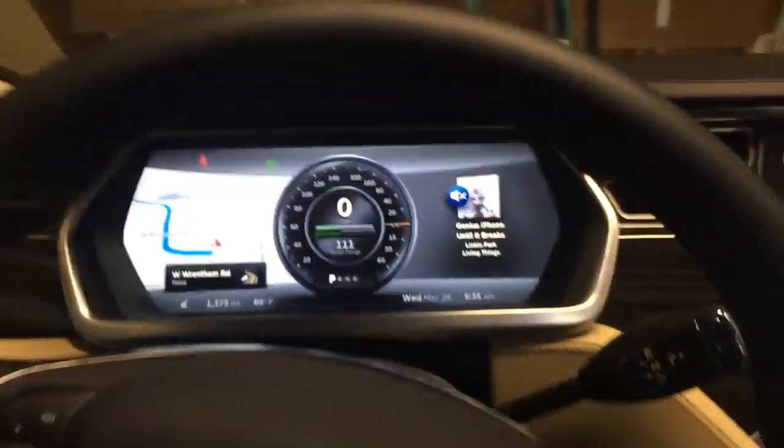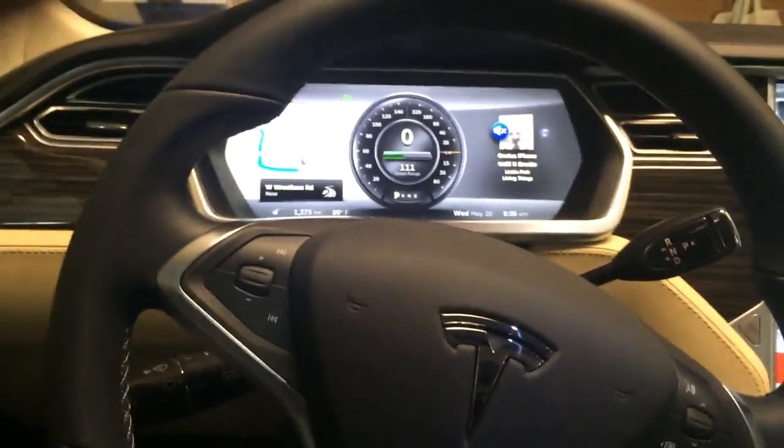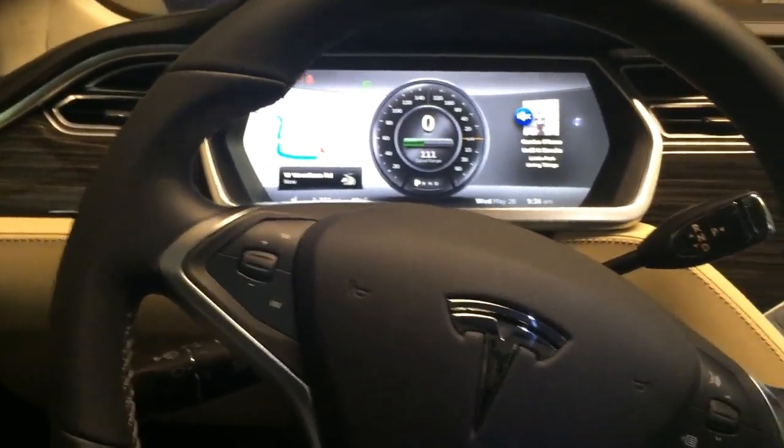And we're going to get in the car now, and I'm hopefully not going to be too shaky. I'm holding this camera in my hand. Fortunately, I have my other gimbal with me. But we'll get a feel of what it's like to drive the car. But before we do, I'm going to show you some other things.